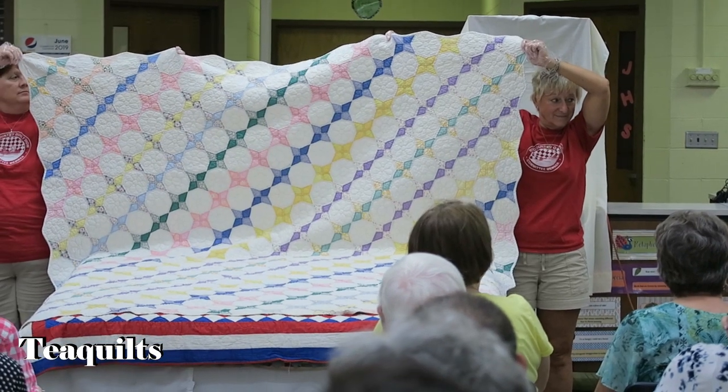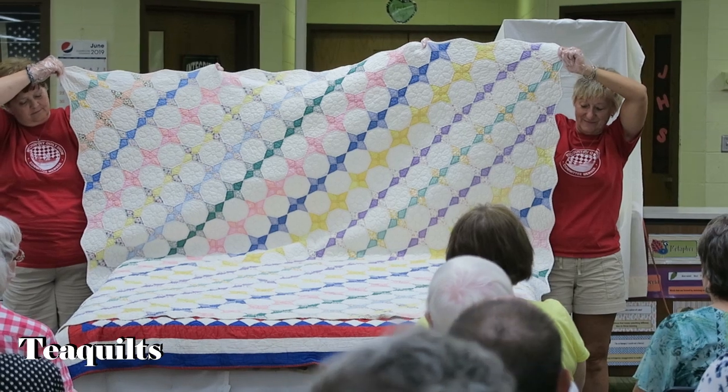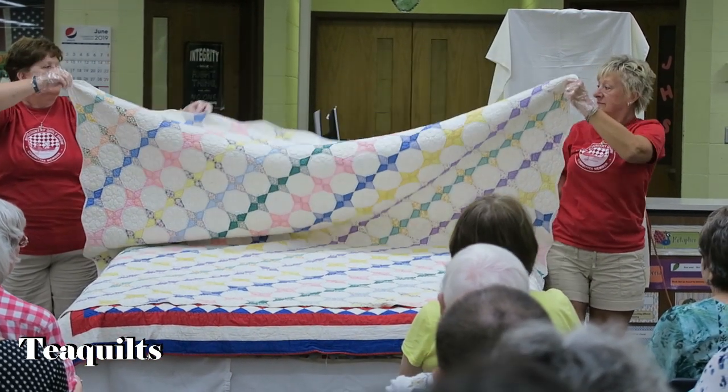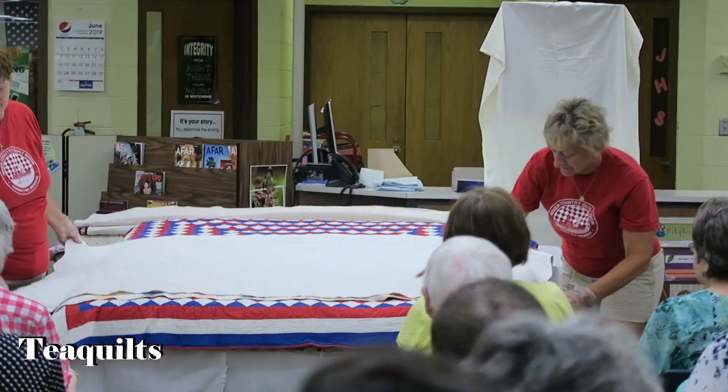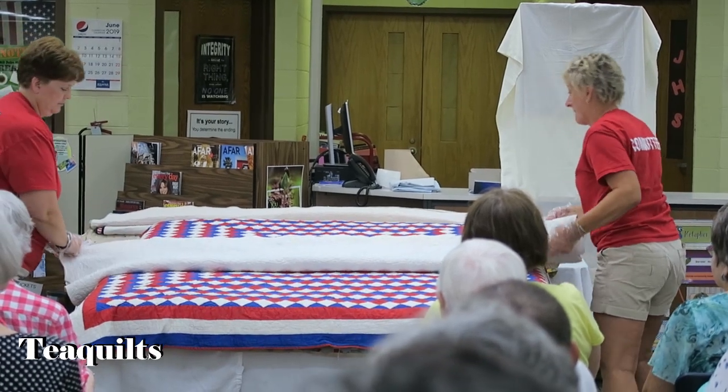I'd be willing to accept that. And I love the kind of rippled edge. It's not really a true scallop, but it's kind of a rippled edge, and I think it's beautiful. Well taken care of, too. You notice how vibrant the colors still are.